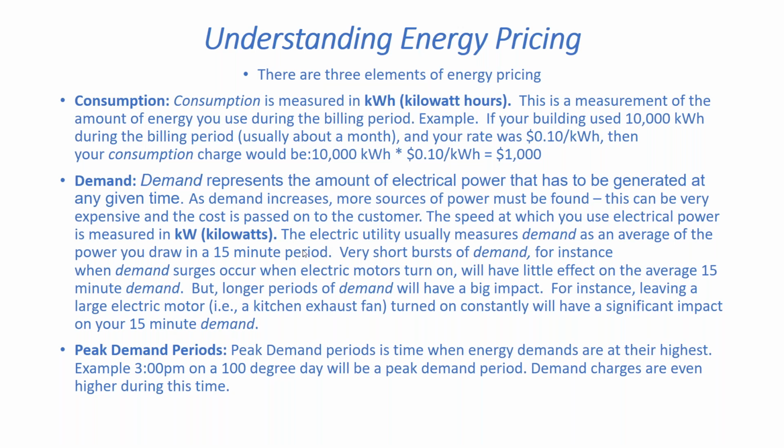So in effect, if you take all these things into consideration, when a utility gets their utility bill, they're going to have to pay consumption charges. They're also going to have to pay demand charges. And on top of that, if they're using a lot of demand during peak demand, they're going to be charged even higher for that. So oftentimes the demand and peak demand charges can be much, much higher than the consumption. That's why it's really important for utilities to understand all the components of energy pricing.